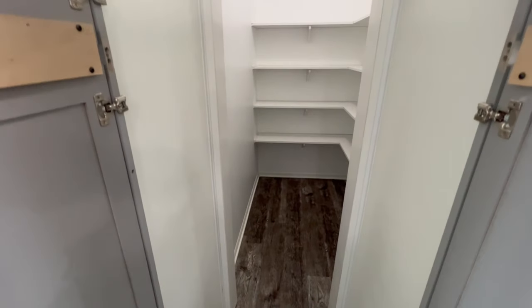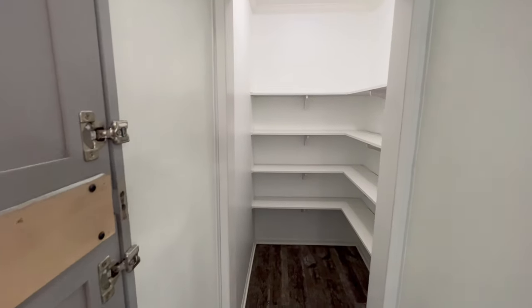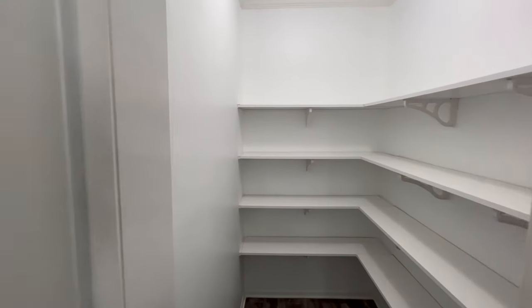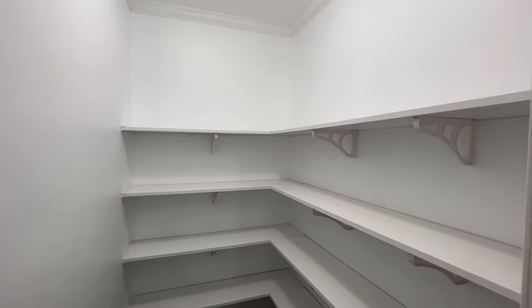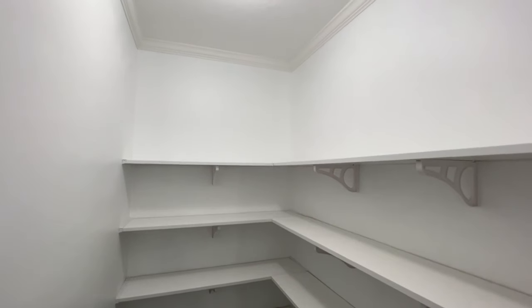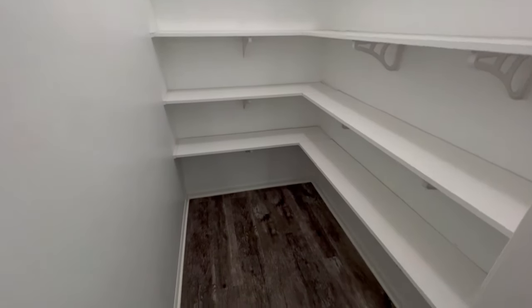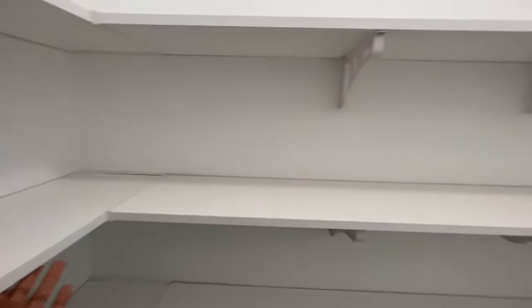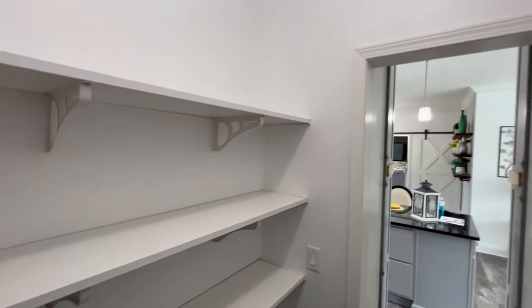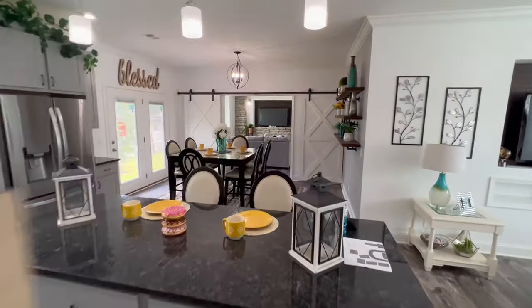You have a hidden pantry. You know what? This actually reminds me of one of their other model homes that I toured in St. Augustine a year ago. It was called the Kingsland. If you wanna check out that video, I'll put the link up in the iCard above. But that model also had a hidden pantry too. So you got plenty of space in here, and these are real wood shelving. Y'all look up there. Plenty of space in this pantry.